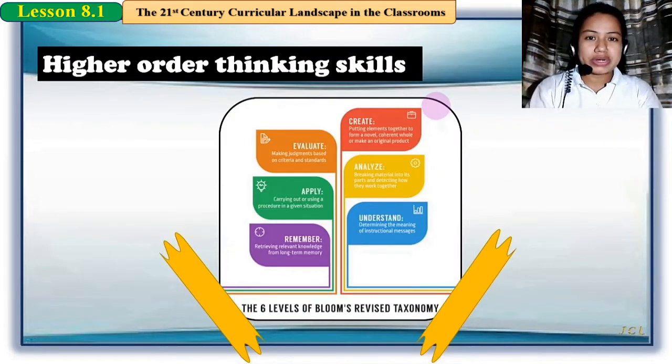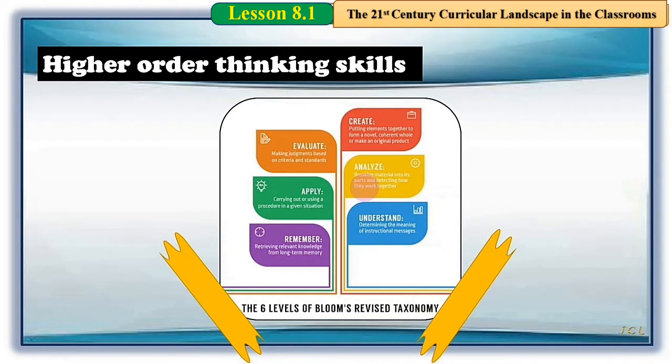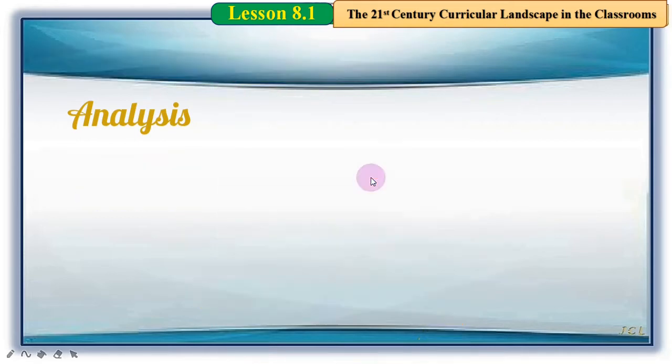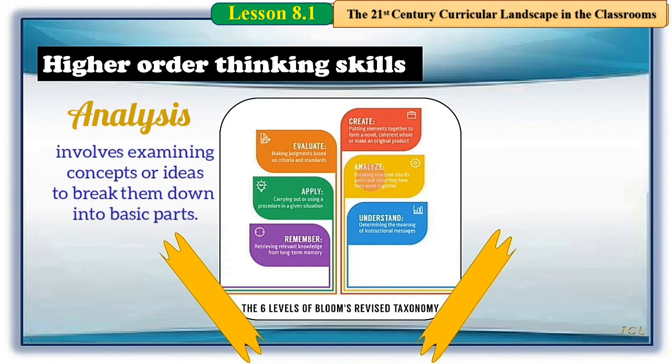Then we have higher order thinking skills. It distinguishes critical thinking skills from low-order learning outcomes, such as those attained by rote memorization. Higher-order thinking skills include analysis, evaluation, and creating. So when we talk about analysis, it involves examining concepts or ideas to break them down into basic parts. So it is breaking material into its parts and detecting how they work together.